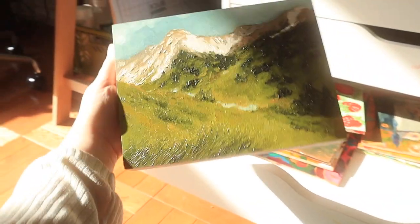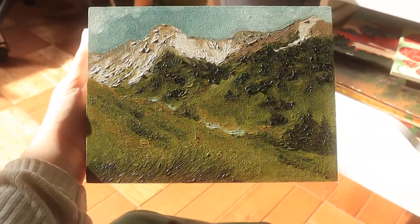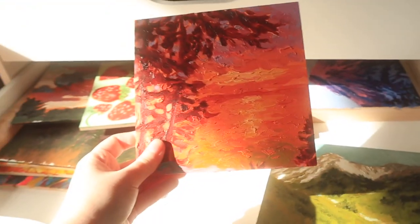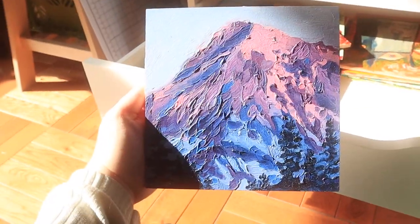But yeah, some more recent paintings like this guy. I really like the way that this one turned out as well. It's a nice quick study. And yeah, other quick studies. This one was an Alla Prima painting, one sitting, and I think it turned out really, really nice. I'm a big fan.